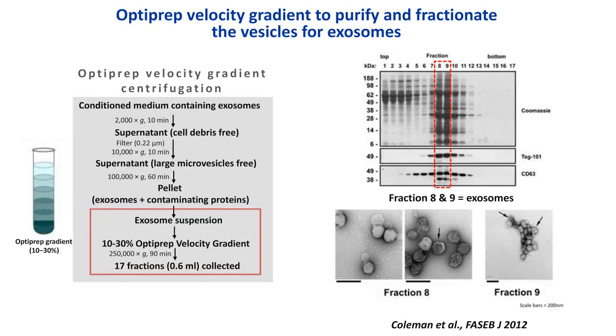So you can then take this exosome pellet and perform an OptiPrep velocity gradient to further purify and fractionate your exosomes. Using a 10 to 30% OptiPrep gradient, you float your exosome pellets on top of this gradient, where you can then, upon a 250,000 G spin, collect fractions and then perform a Western blot to determine which fraction your exosomes floated at. In this Western blot, you can see the exosomes are positive for TSG101 and CD63 in fractions 8 and 9. And you can see in the EM that these preparations are a lot more pure.